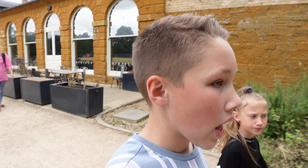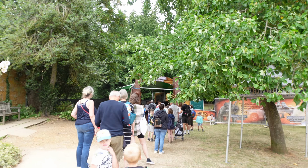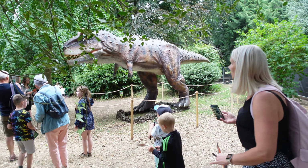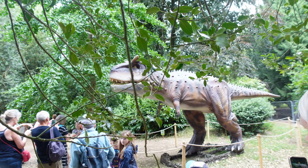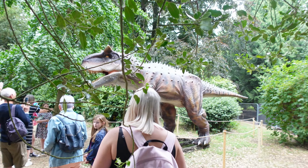Just walked in. Really excited actually. This looks really good. I think everything is in that net there, because obviously it's cheap to pay for it. But here is the entrance of Dinosaurs in the Park. Carnotaurus, I believe. I'm not very good with my dinosaurs. They're pretty big.